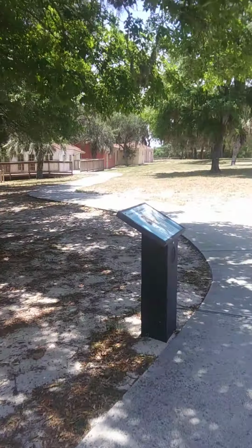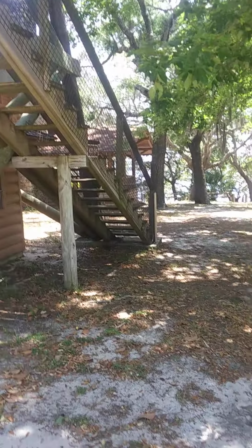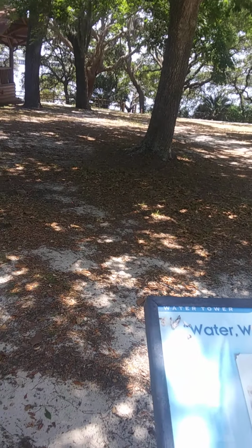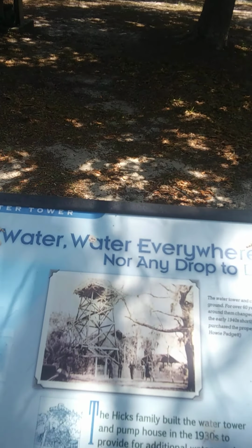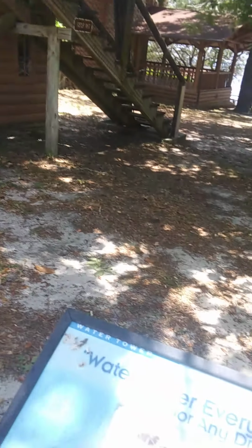Oh yeah, the camp has a lot of history going back nearly to the 1900s. Oh wow, yeah. This is about the era when I was a kid. Oh, here it is right here. Water, water everywhere, nor any drop to drink. So that's what they would do. They would get their water from up there.